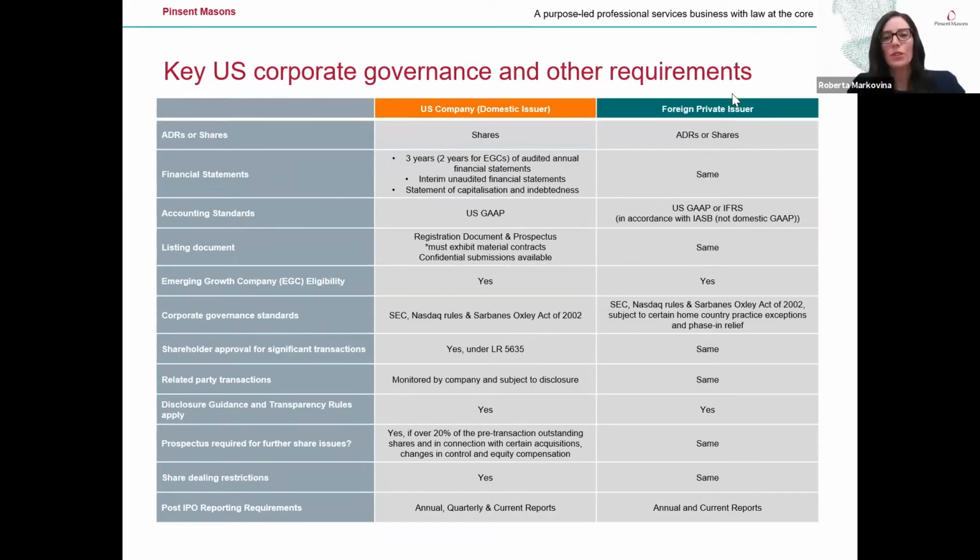Thanks, Sanjay. So when a company IPOs in the United States, it will register the shares being offered with the SEC by filing a registration statement, apply to list the company on the NASDAQ, and will thereafter become an SEC reporting company, meaning it will become subject to the ongoing reporting and disclosure obligations under the US securities laws. And this includes compliance with Sarbanes-Oxley.